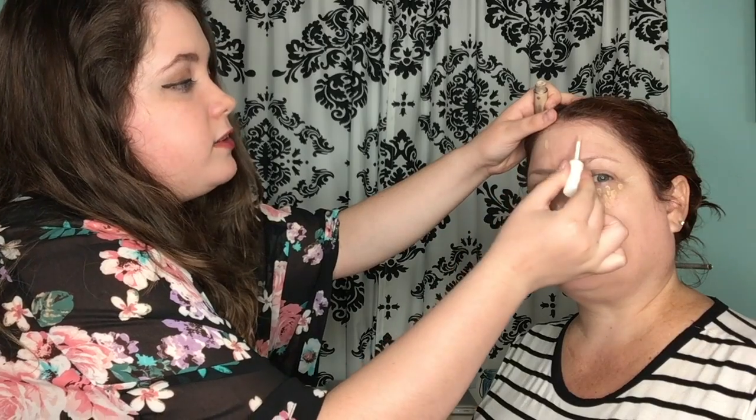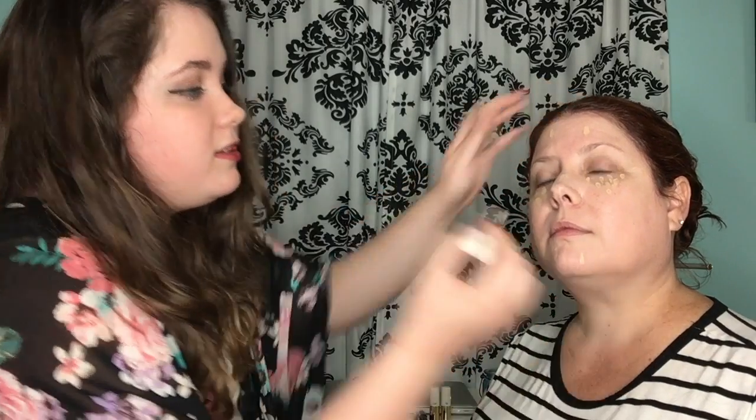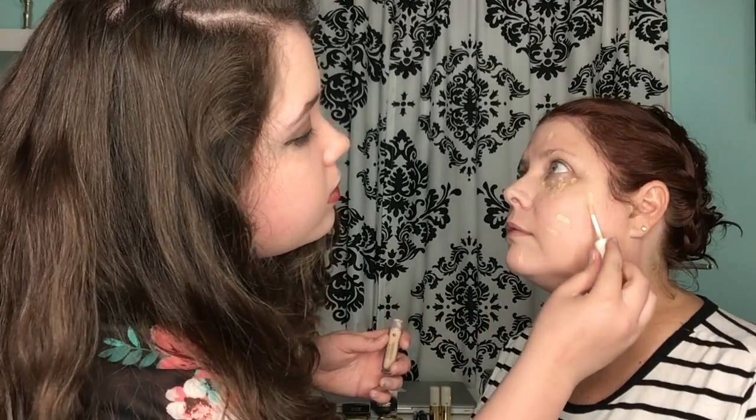I always do 2 dots on the forehead, 1 on the nose, 2 on the chin. And since you have rosacea, I would usually only do 1 like this, but I'm gonna do 2 because you have a little something more to cover up. And then 1 on the side, like so. Okay. That's how I do my concealer.